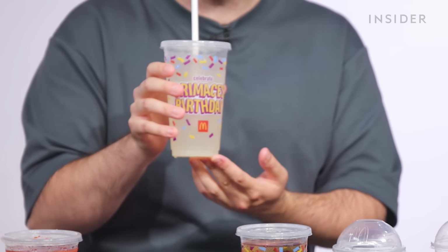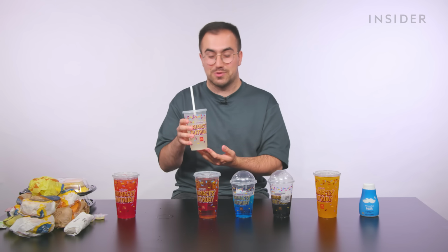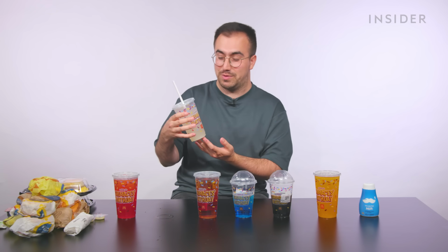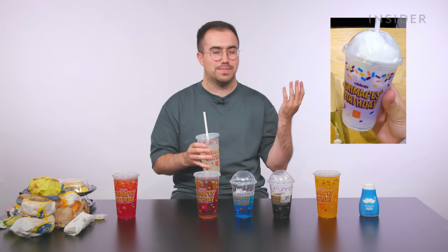Also, happy birthday Grimace, while we're on the subject. They did have a special Grimace shake, but the ice cream machine was broken at the McDonald's that we went to, of course. So I haven't been able to get the Grimace shake, which I'm really sad about. Here's what it's supposed to look like.